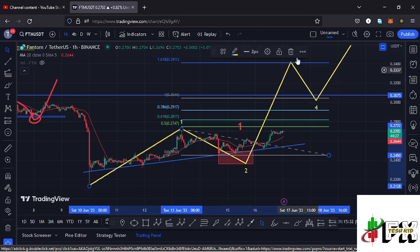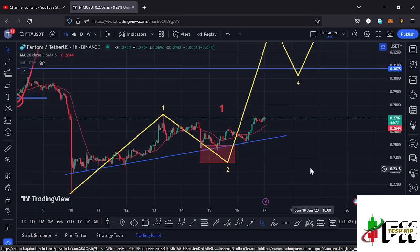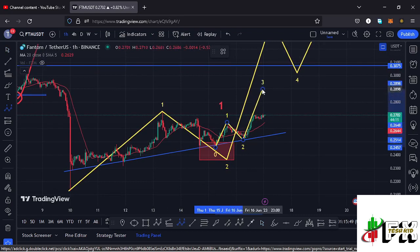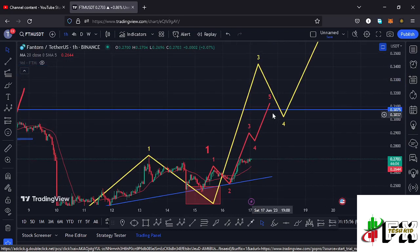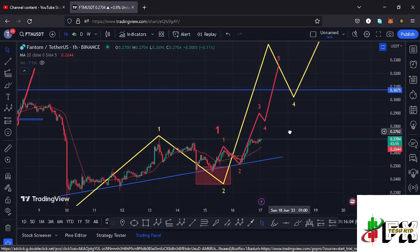In the formation of that wave 3, I will also be expecting to see a 5-wave structure in formation also. And I believe we are seeing such a scenario where we can term this as the first wave, then a wave 2, and this now could possibly be that wave 3, before we can expect a wave 4 and then a wave 5 to fully complete the formation of that larger Elliott wave count 3, having the minimum target area at around the $0.34111 mark. And that is what I'm expecting here on the Fantom chart.